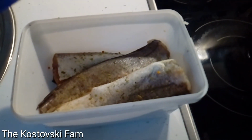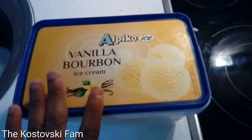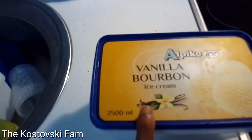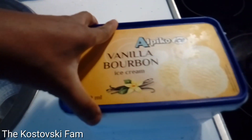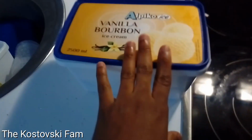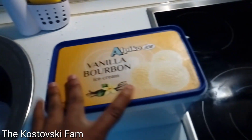And yes, we like this. European, Balkan, Jamaican, I'm sure everybody in the world does this. This is not ice cream, it's fish inside of it, but I use an ice cream container. Comment down below and let me know if you guys do this at home. If it's not an ice cream dish, it's a butter dish or something else.